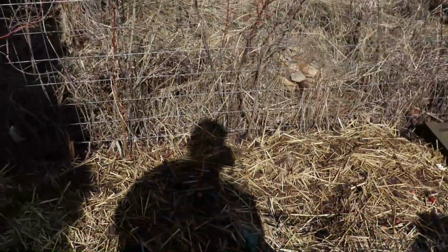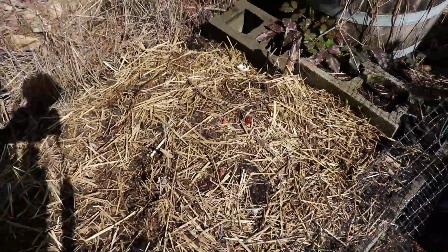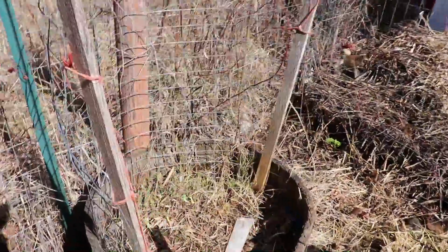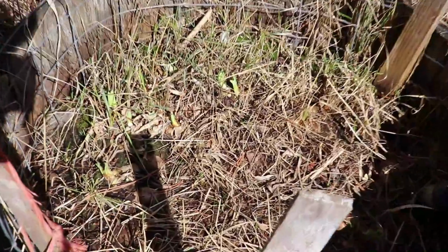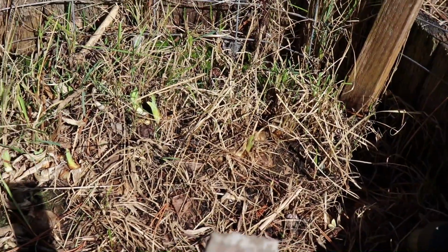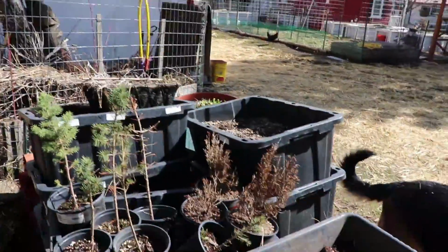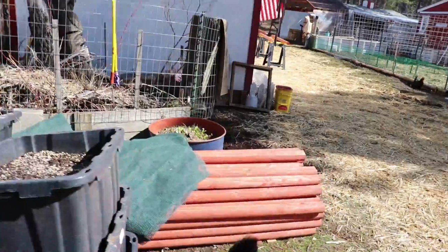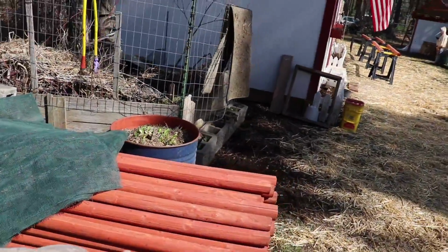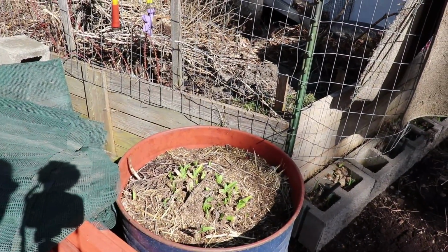So over here is my rhubarb bed. And as you see right there, and right there, I've got my rhubarb coming up. In this grassy whiskey barrel, I do have my irises from my son starting to poke through. A mess to clean up. Cherry tones for a future project. This daylily pot is starting to take off.